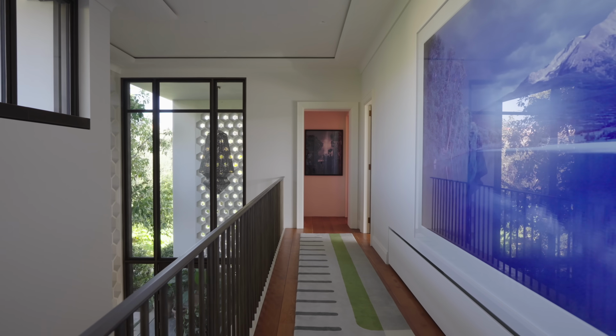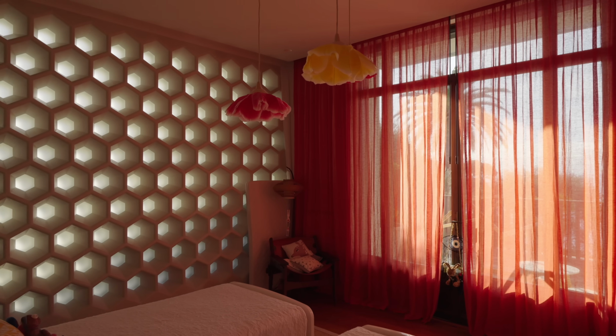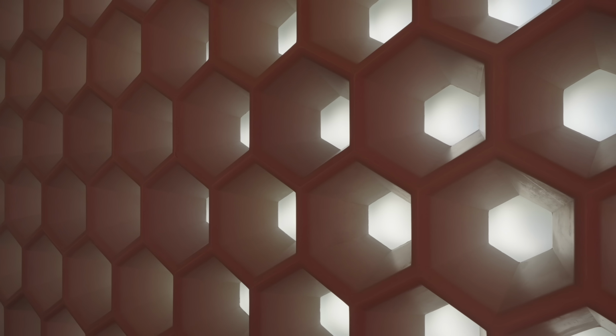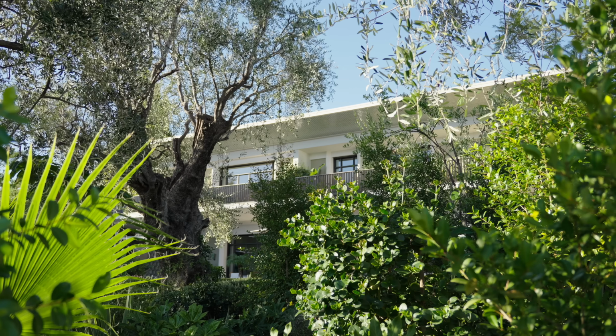There are 2 family bedrooms. Each bedroom very carefully designed to be unique, with very beautiful ensuite bathrooms. Very particular, their own style, their own character. Every room on that top floor has its own very unique atmosphere.